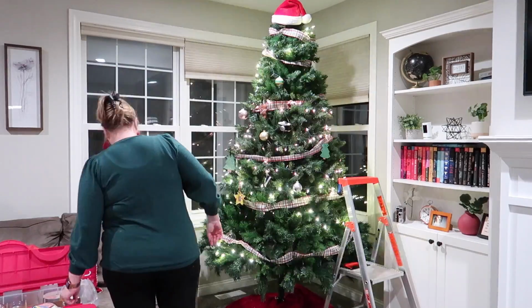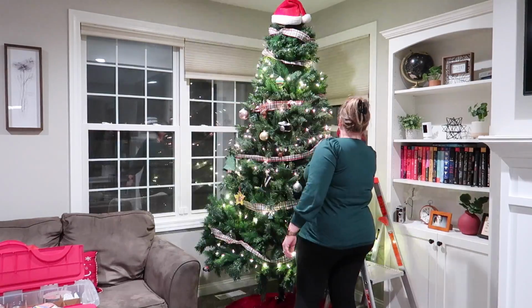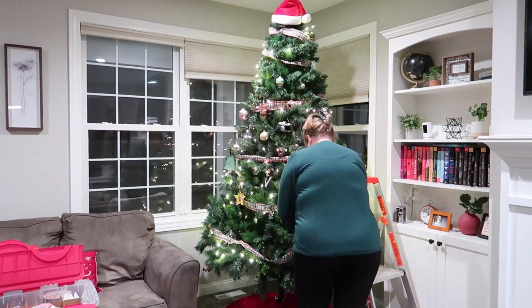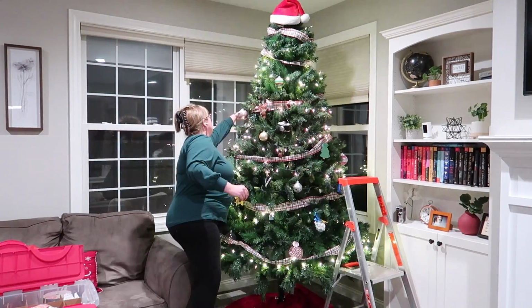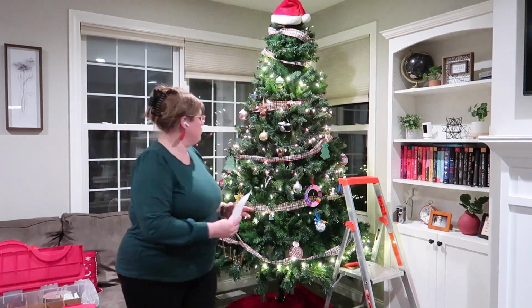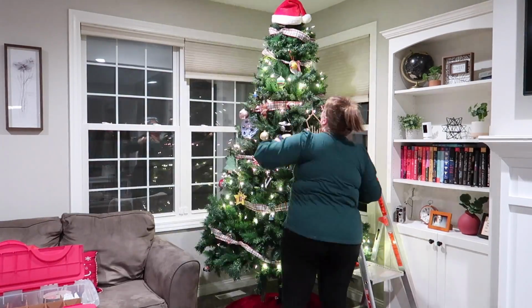So basically I just try to disperse the ornaments as evenly as I can, and actually there are way too many ornaments to be able to hang on this tree. I feel like I need to get another tree, which I may do next year. I was watching some videos on YouTube and TikTok where a lot of people have multiple trees throughout their home, and that's one thing I feel like I might do in my future.